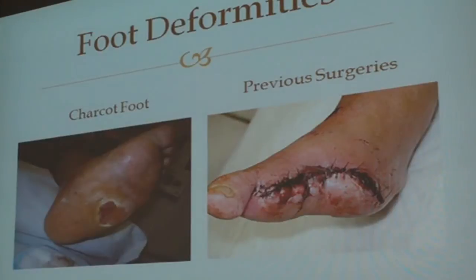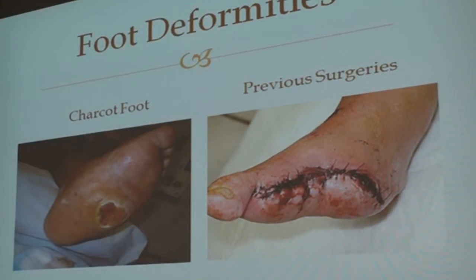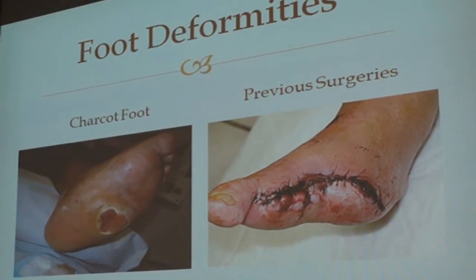Can you mention the Charcot foot? Can you kind of elaborate? I mean, what is it? It's okay, you're right ahead of me.